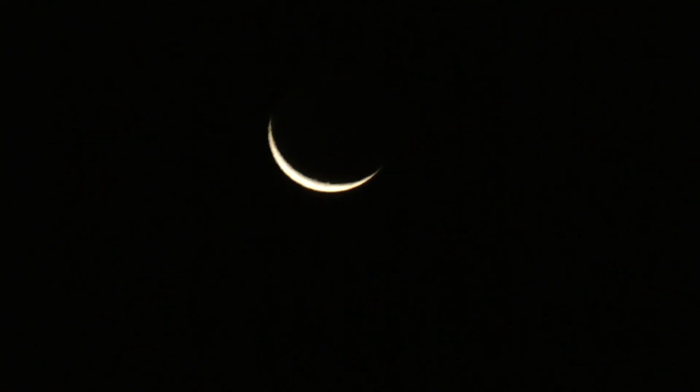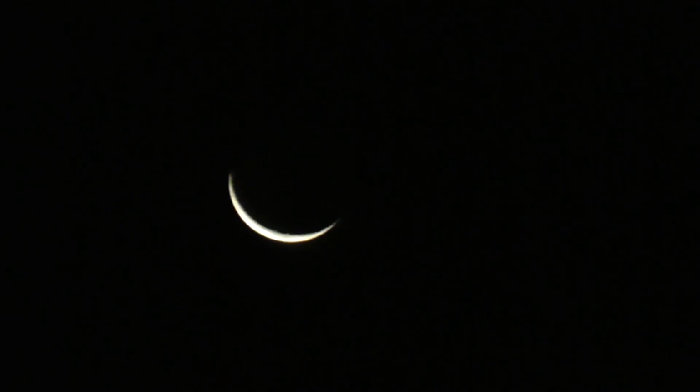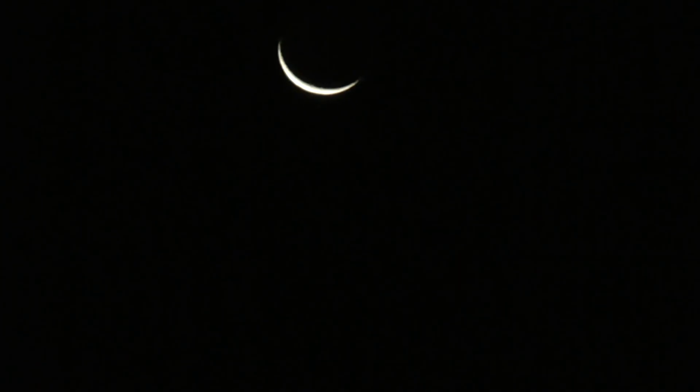Hello moon. Very hard to film when the boat's wobbling around everywhere. It's about the best I can do. Alright, I'm going to go to bed. I'll show you my sleeping setup in the morning.